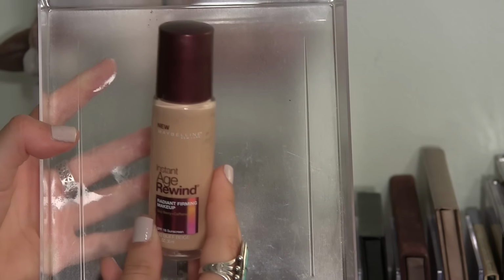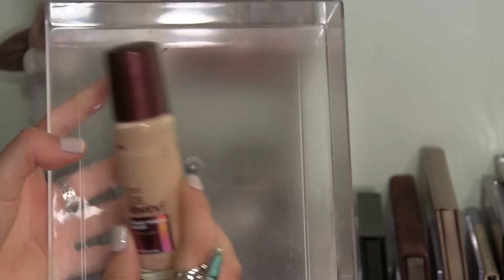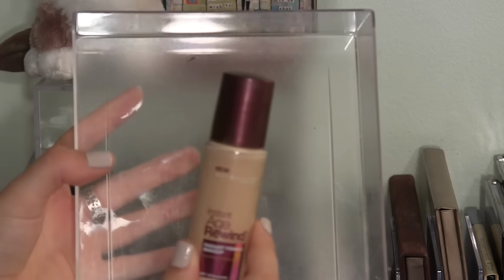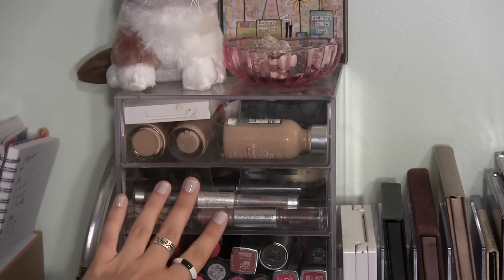I'm semi-sure that this breaks me out, but I'm not quite sure. I'm gonna test it one more time when I'm not tan anymore, and then if it does break me out, I'll just toss it.